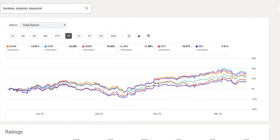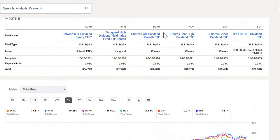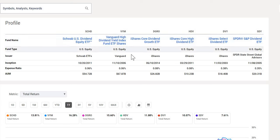Now, when we compare these to others, again, before we look at the performance on a total return basis, we have some very popular options that I'm sure you would have heard of, but do notice 0.06% is one of the lowest expense ratios when you do compare it to others. And as we can see here, there's SDY, DVY, very high, 0.38%, 0.35%, but others, even DGRO, which is also a very popular one, slightly higher at 0.08%.